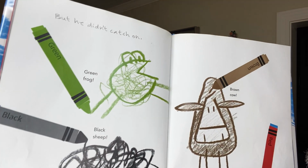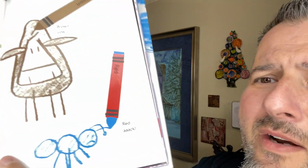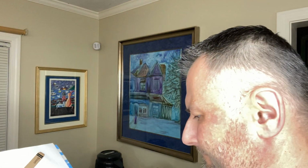Green drew his frog. Black drew an awesome black sheep. Brown made a cool brown cow. And red tried to draw an ant. It's a good ant, but yeah, it's not a red fire ant. He's trying. He doesn't know.